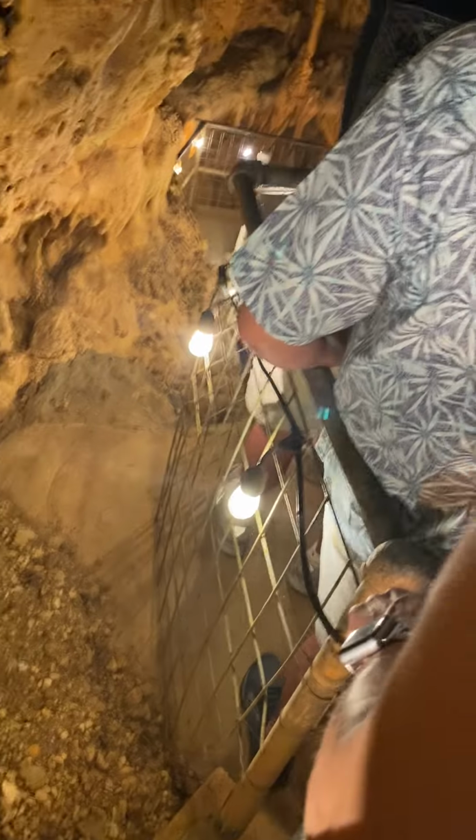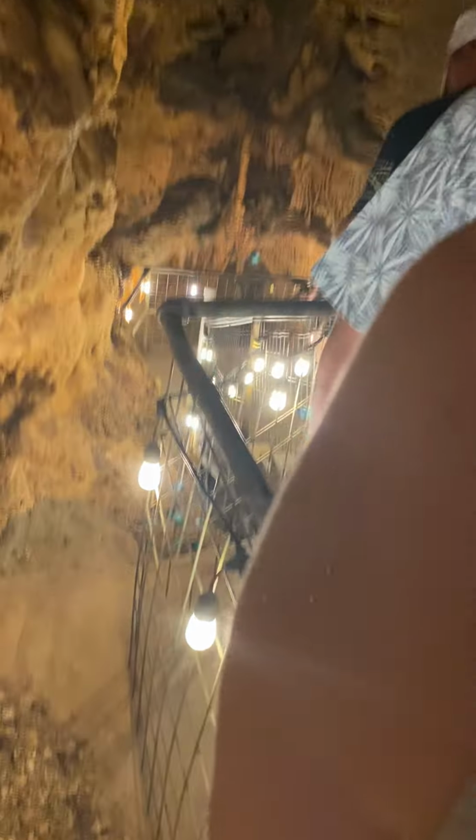And as we go down these stairs, just make sure you hold on to the handrail and watch your steps. They can be a little uneven at times.